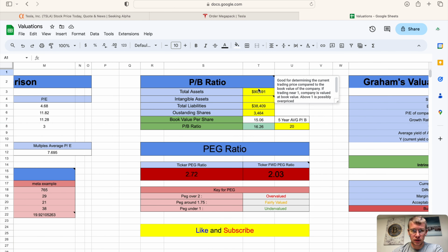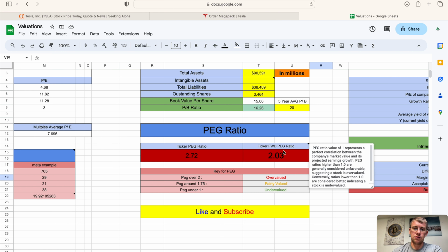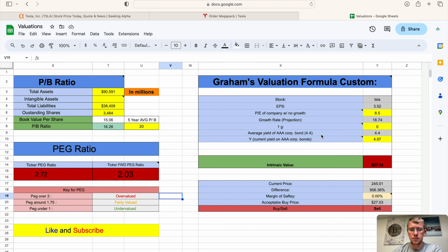Over here, price to book: Tesla currently has about $90 billion in assets, $38 billion in debt, with 3.4 billion shares outstanding. That gives them a price to book today of 16.26, versus an average price to book of 20. So from where it's previously traded, it's trading cheap. It's not cheap, but it's trading cheap compared to where it has traded in the past. PEG ratio shows that it's still significantly overvalued, even based on forward-looking price to earnings to growth.